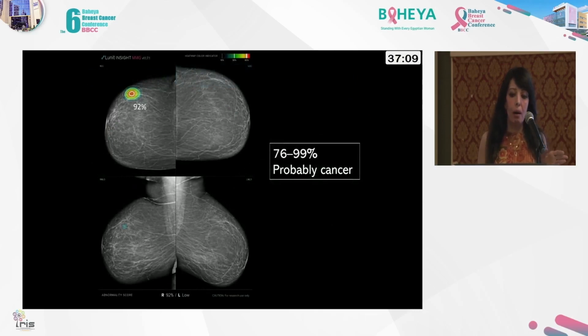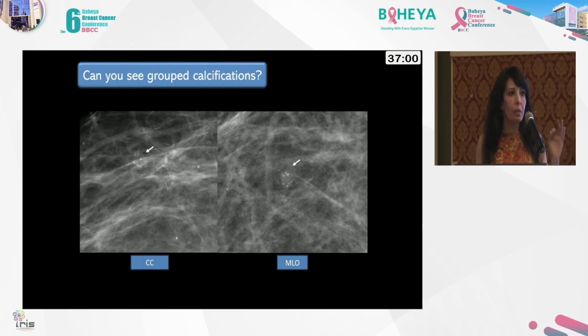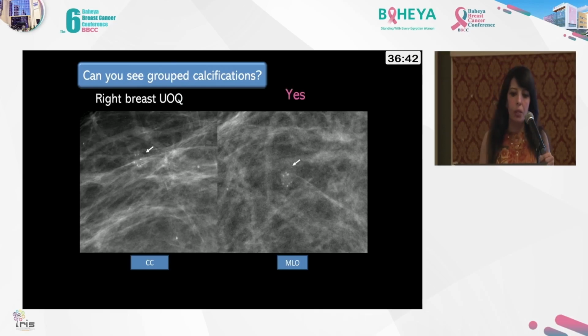I go to the AI, and I found that there is a lesion in the upper outer quadrant of the right breast with a high probability of being a cancer, 92%. Then I get the zooming magnifying glass because it helped me precisely. I go to the area that it targeted. I found this cluster of microcalcification, and it seems that it is tracing a lesion. It's circumferentially surrounding something within. So yes, AI helped me this time to target the calcification in the right upper outer quadrant.